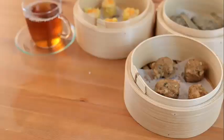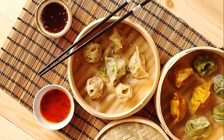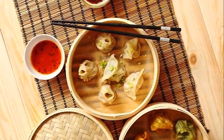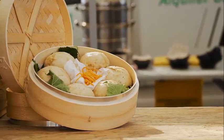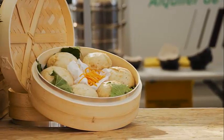Dim sum. Dim sum is a must-try in Hong Kong. These small, flavorful dishes are often served in bamboo steamers and include items like dumplings, buns, rolls, and more. Popular choices include su mai, har gao, shrimp dumplings, char shao bao, barbecue pork buns, and chung fun, rice noodle rolls.